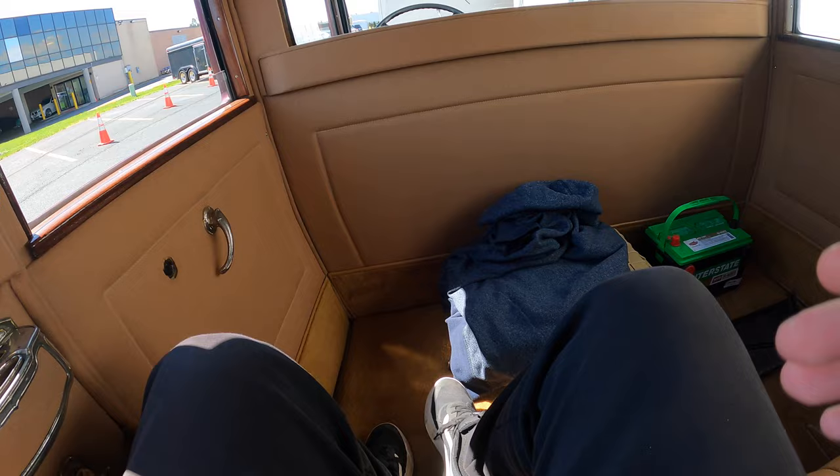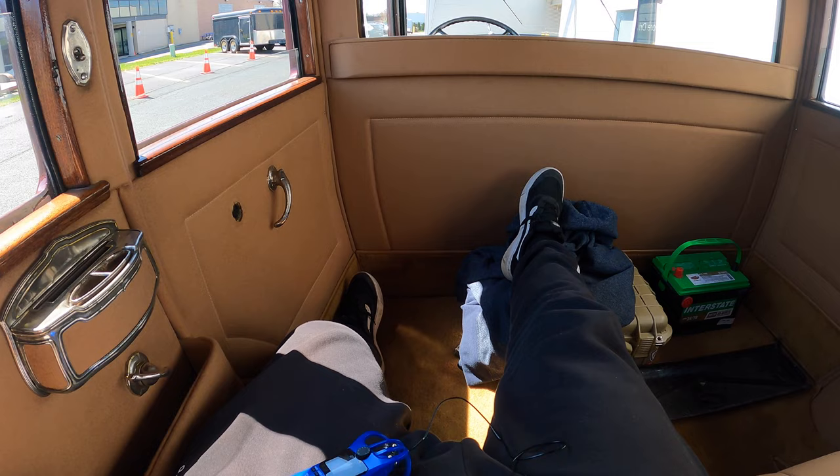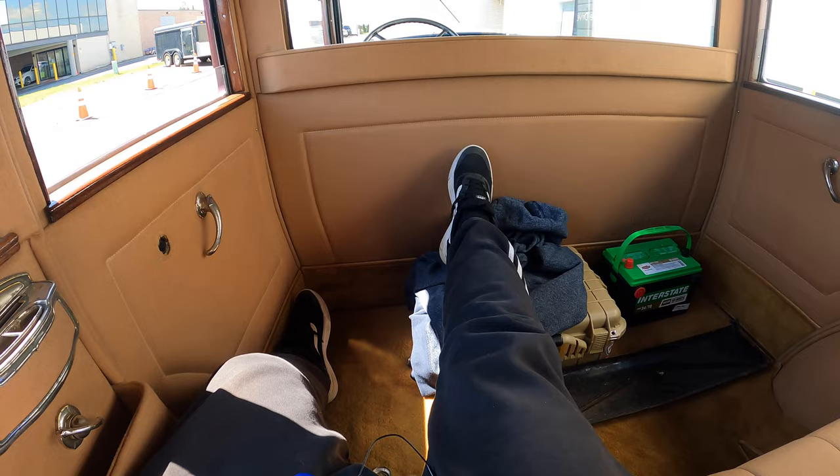So one last thing, that's all my camera equipment and stuff, but I mean, look at this. I do have a partition. Oh yeah, I wanted to mention that. I have a slide open partition, which is fantastic. But guys, look at this. I am fully spread out. I'm literally trying to kick the front wall and I can't. That's how awesome this back seat is. I can't get over it.